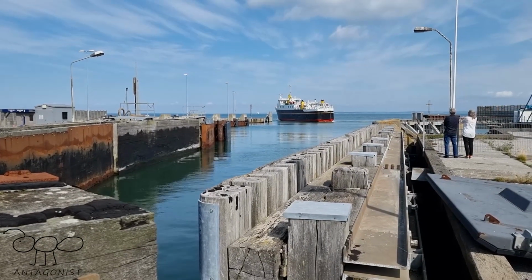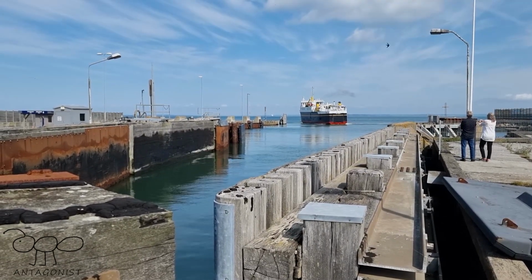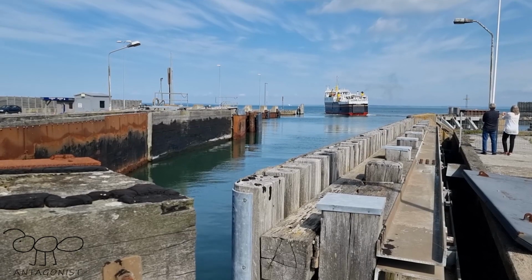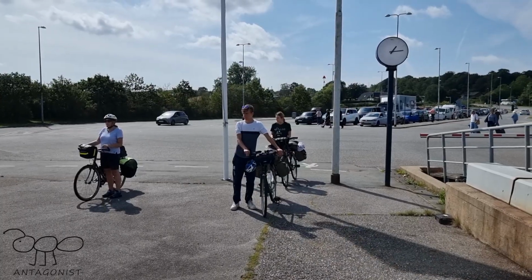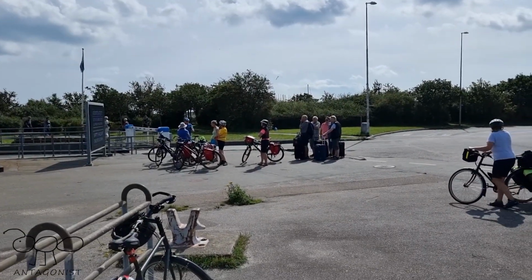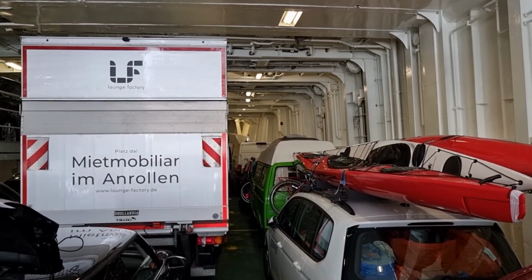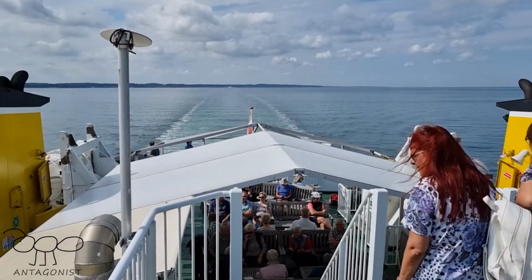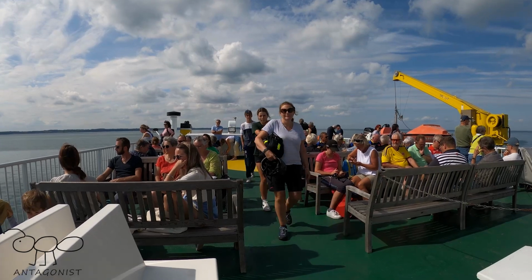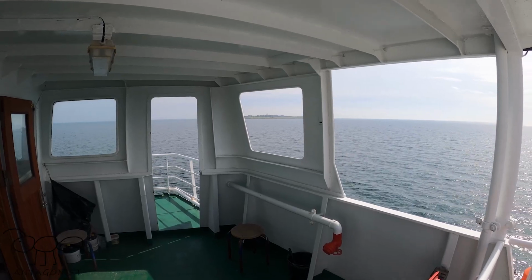Well, I think this is our ferry. It doesn't look very big, and there's a lot of other bicyclists waiting to get on as well, so I only hope they can squeeze us on. That's what's got to get on, plus the people waiting over here. Looking towards our first view of the island of Ærø.